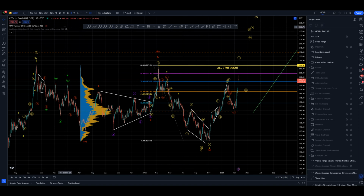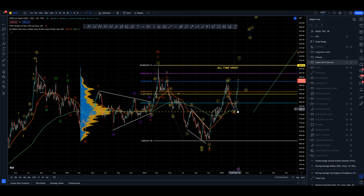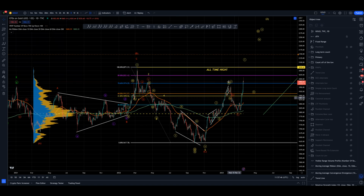We've come back on the daily time frame straight to the 250-day exponential moving average, right above our point of control here, in amongst all this thick trading, and then we've bounced. Now we didn't get a deeper retracement like we did in silver. We did not come back to the golden zone. We came back roughly between the 38.2 and the 50.